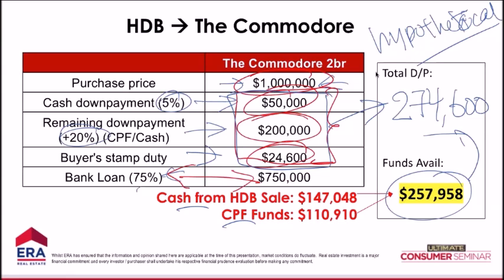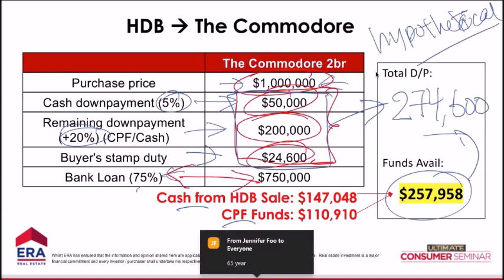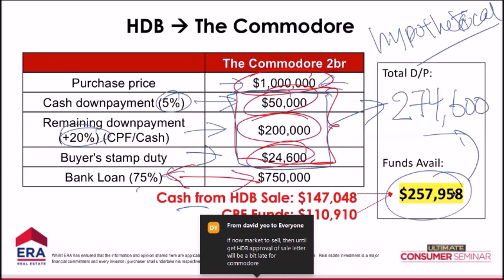Yes, Frankie, 40 years old can loan 75%? Can. You can stretch to the age. Most banks allow you to repay up to 65 if you borrow 75%. Up to the age of 65, you can repay up to that. But of course, you don't need to wait so long. Better not to still be paying the loan then. All right, so that's how it works.